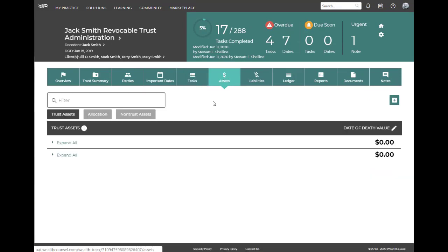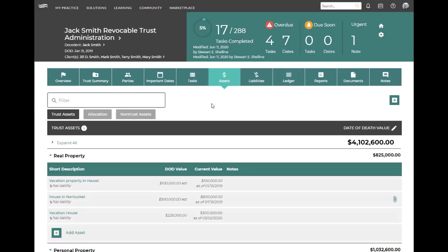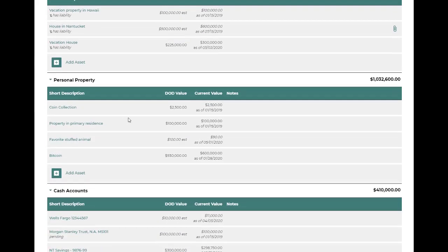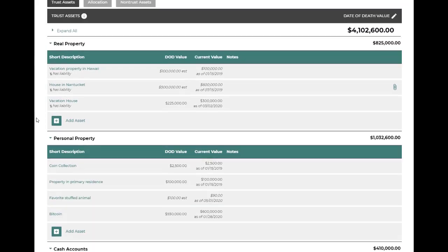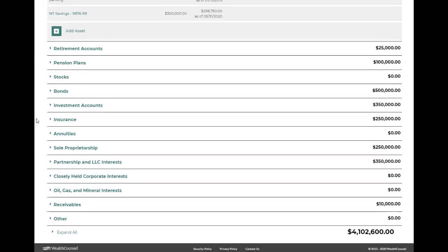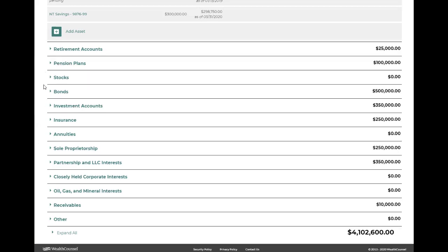Of course, administration of a trust involves the assets of the trust, and we provide the ability to record those assets, their values, and a variety of information about them. We support 16 different asset types, from personal property and real property to cash accounts and oil, gas, and mineral interests. A number of asset types can all be tracked through the system.